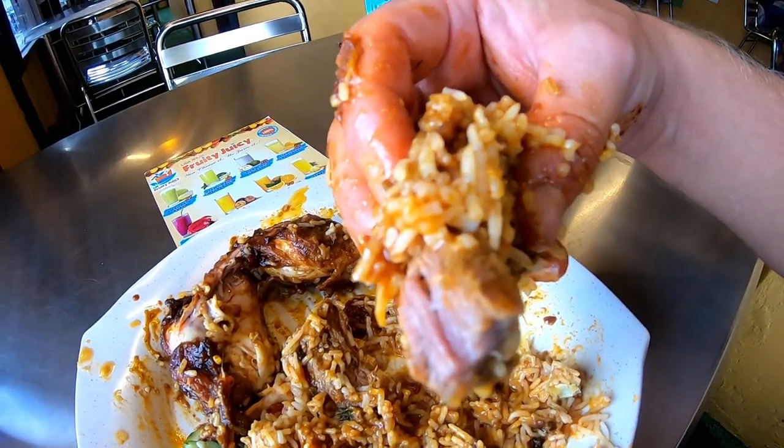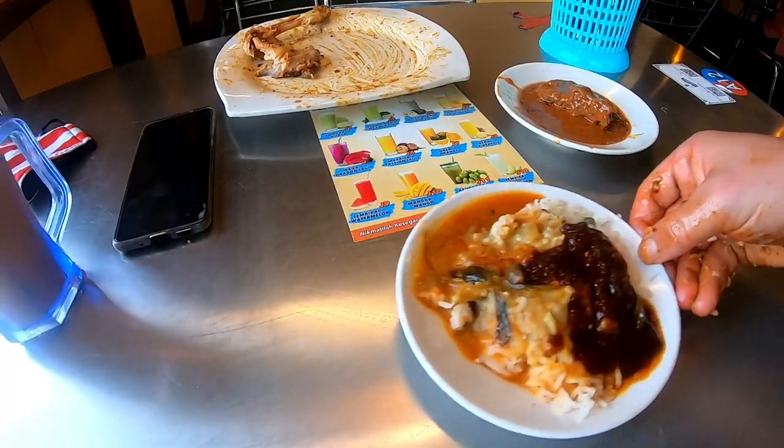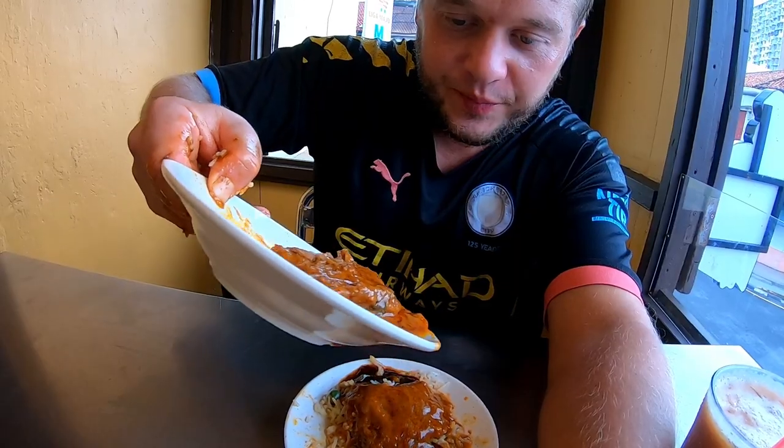Let's do beef with rice. Yeah, that's a nice piece. More beef, more rice. Let's eat. It's like a gravy volcano that I'm making right now. Boom. Mmm. So delicious. Man, this place is awesome. I'm really happy I came here today. I am not leaving any sauce behind. I'm gonna eat everything.